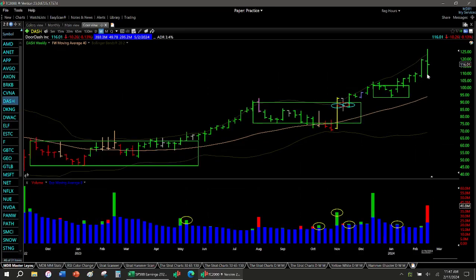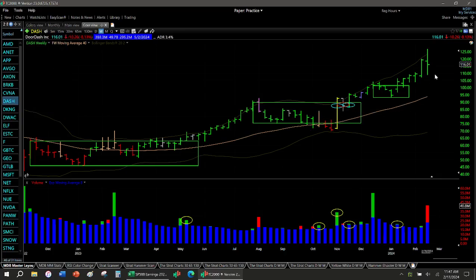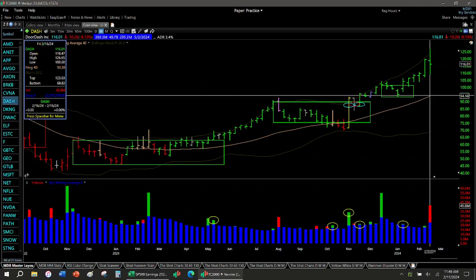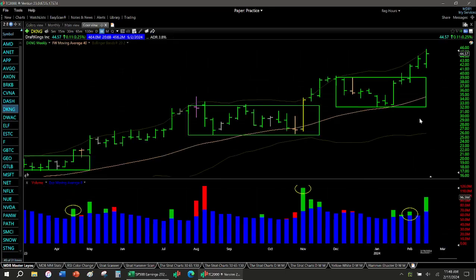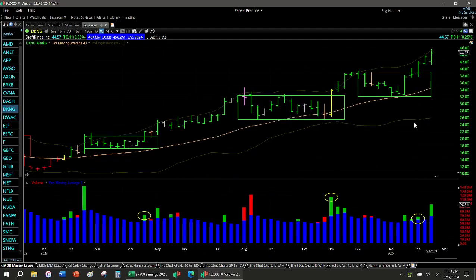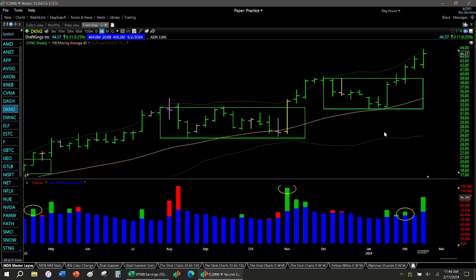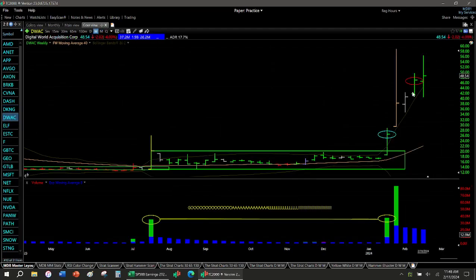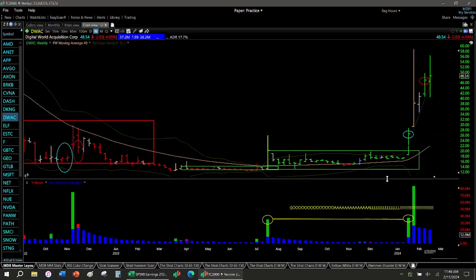Dash had earnings, bunch of volatility here. I own this one. Well, follow the moving average up. DraftKings, I hate that they're promoting gambling, but it is a box breakout, so longs should be happy. Dwac. I bought this here, I sold it here, had a big volatile week this week, but still going up.